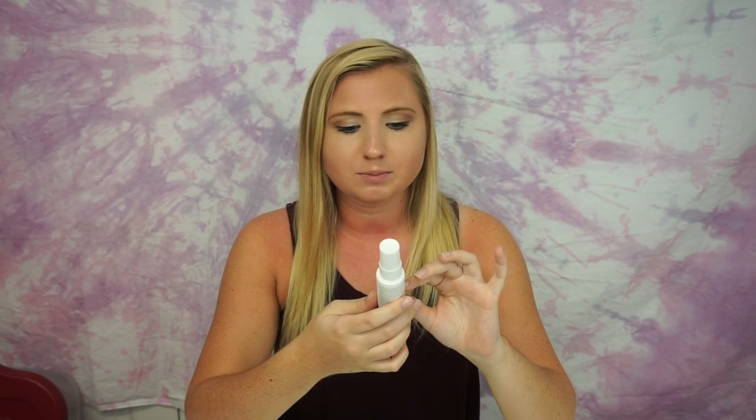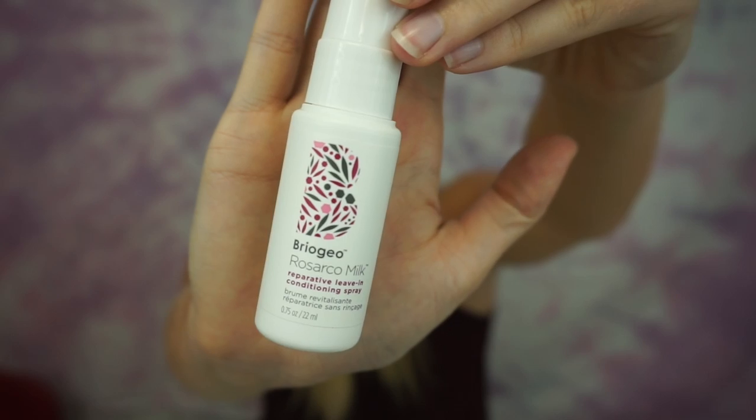So up next, I have a leave-in conditioner spray. This is by the brand, I don't want to mess all this up, but I'm going to try it, Briogeo, and it is Rosarco Milk is what I think it says. It looks like this. I could be totally butchering that name. I can't remember if it came in my Birchbox or my Ipsy bag. I got it a couple months ago, I think, and as you can probably tell, I really don't do much with my hair, so I'm not really one to reach for the hair products that I get in my Ipsy bag or Birchbox, just because I'm not really adventurous with my hair and I just stick to what I know and do the same thing every single day.